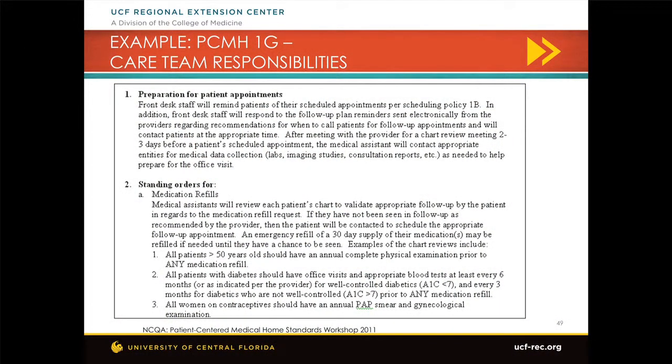Here's an example of supporting documentation for element G of Standard 1, referring to care team responsibilities. Element G has to do with the practice team and how pre-visit preps are performed and how standing orders are initiated and structured. But basically, this is the kind of document that the NCQA will look at in support of your practice attesting to the fact that you actually do pre-visit preps and that there is actually a policy for standing orders.